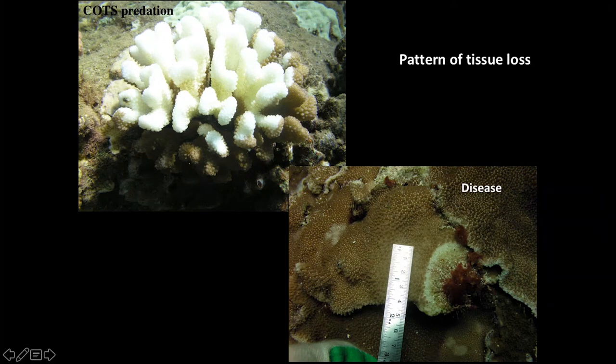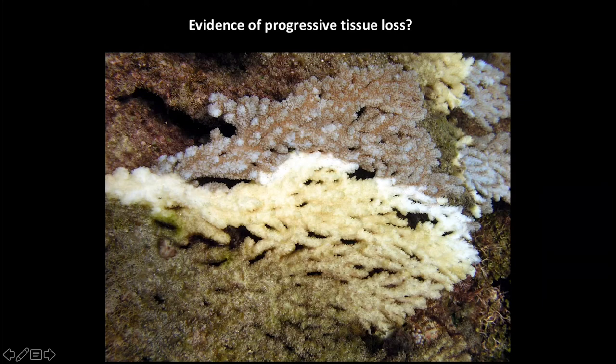So that would indicate that the disease started here and then progressed in this direction, because the longer the tissue's gone, the more algae is going to grow on it. So this would be more indicative of a disease process. And think about, is there a predator that would make this linear semicircular pattern? Not likely. So that combined with a disease progression, you're pretty sure that that's a disease process.